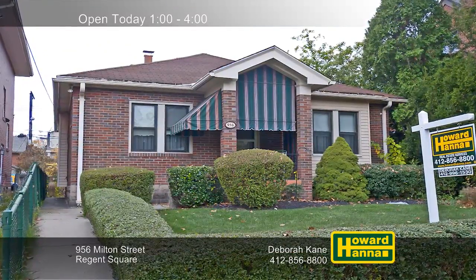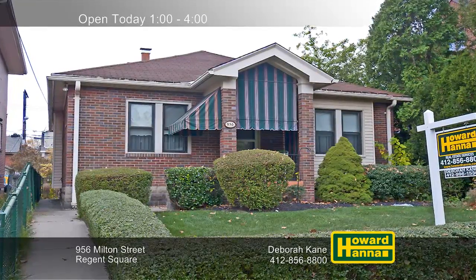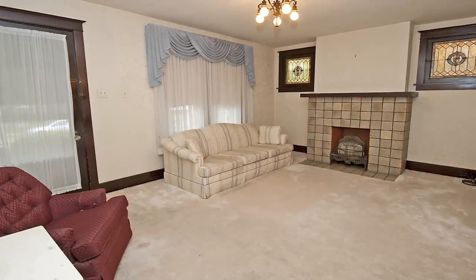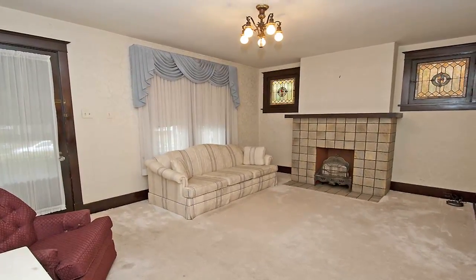Charm and character are on display at this 3-bedroom, 2-bath provincial style ranch in Regent Square. Beautiful stained glass windows stand on both sides of the living room's decorative fireplace.